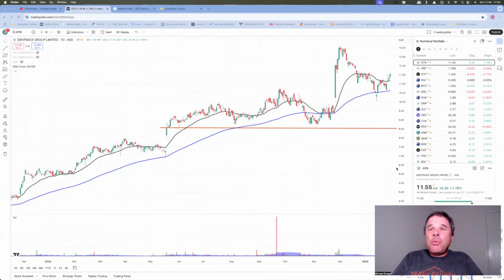And a lot of times I would just raise that, I suppose you could call it stop loss position. I will raise that, and I might raise a stop loss once a day out of all my positions. Anyway, I won't linger on Gentrack, a beautiful looking chart, no reason to even think about selling in this position. There are some weak positions in the top of my watch list here or my portfolio.